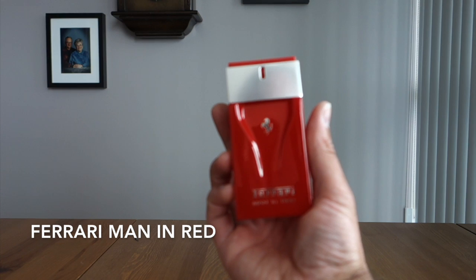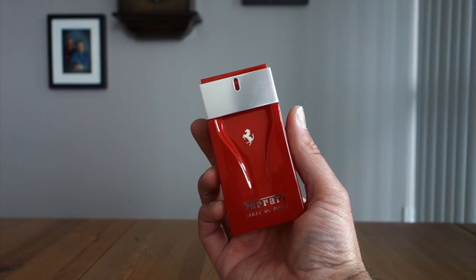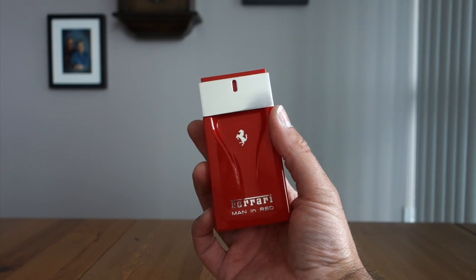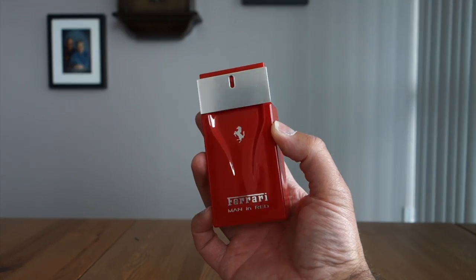This is FERRARI Man in Red. So as you can see, I really like the FERRARI line. This does get comparisons to John Varvatos, the original, because of the plum note, but I think that the Varvatos is done better. This is pretty synthetic, but it's not too bad.